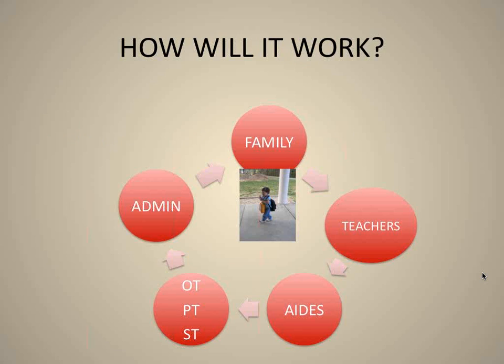The successful implementation of the curriculum requires really good cooperation and communication and flow between all of the people who surround the child: family, teachers, aides, therapists, and administrators. And by doing that, you're really doing the embedded instruction that makes the children progress as fast as they possibly can.